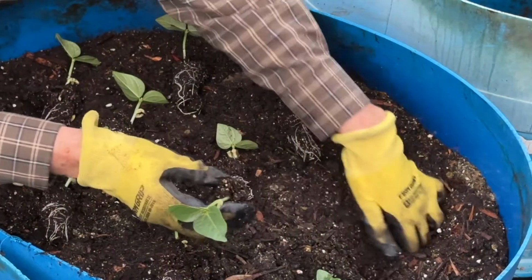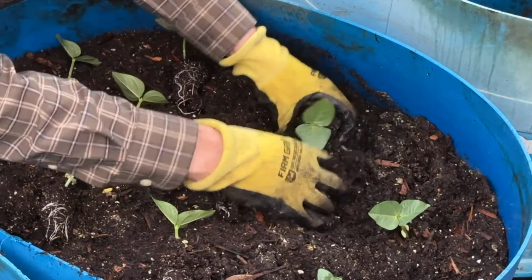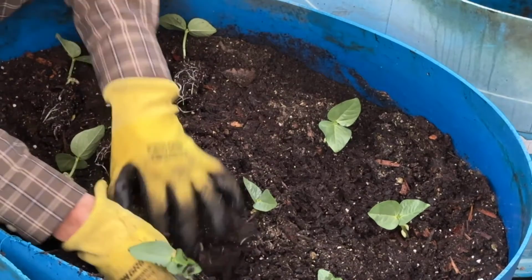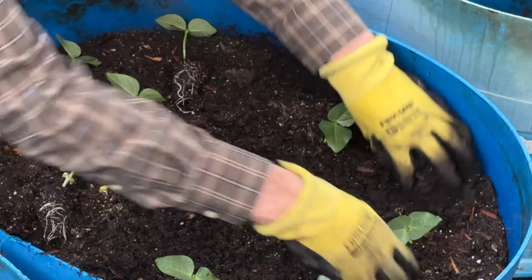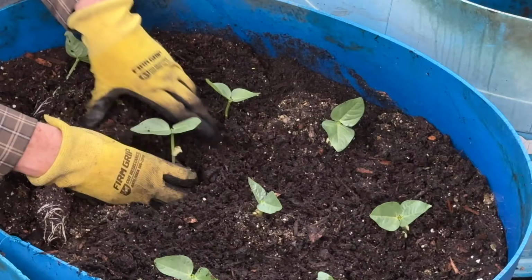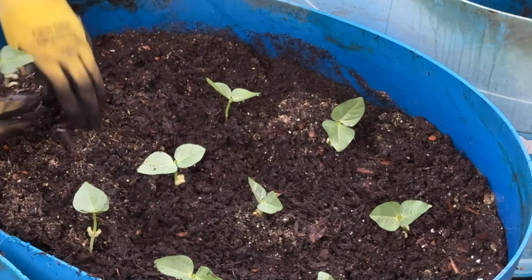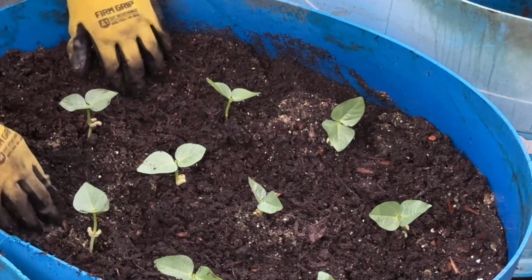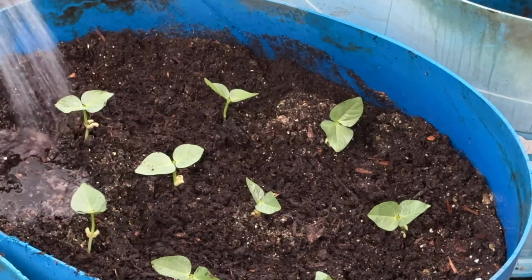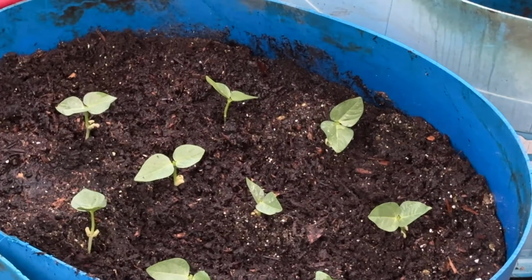We really like purple hull peas. This is one of my mother's favorite peas, so I'm going to make sure that I have plenty for her to eat. And there's a variety of ways that you can prepare these so you don't have to eat them prepared the same way all the time. Purple hull peas are quite easy to grow. These are in the southern family of peas, also known as cowpeas. Now just give it a little bit more water. And watch it grow.